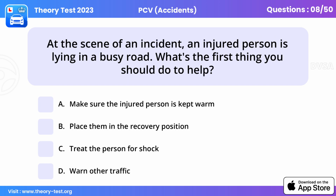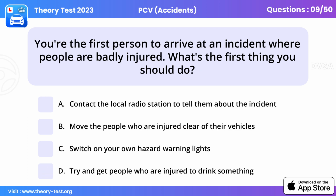Question 8. At the scene of an incident, an injured person is lying in a busy road. What's the first thing you should do to help? Warn other traffic. Question 9. You're the first person to arrive at an incident where people are badly injured. What's the first thing you should do? Switch on your own hazard warning lights.